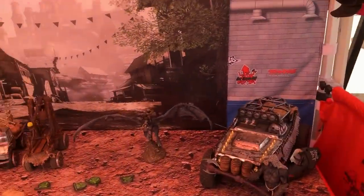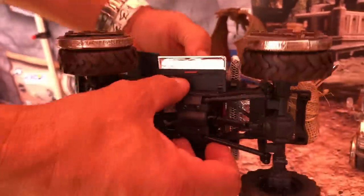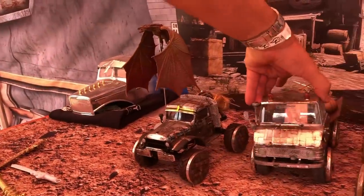Yeah, and this is all his stuff over here. He took the FMS stuff. I sent him the trucks and I said, do something cool. And of course, he lost his mind and did these.